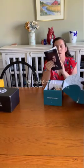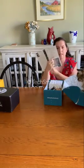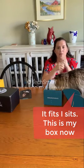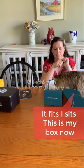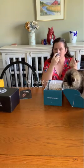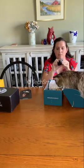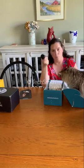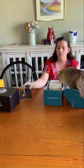So, anywho, again, you get your little booklet about the author, about the things that are in this box. This candle, my friend and I were smelling it and we could not figure out what was in this. It smells like Pledge. We couldn't put our finger on it, and then finally she's like, it's Pledge. And I was like, you're absolutely right. If you want your house to smell like Pledge, this is the candle.